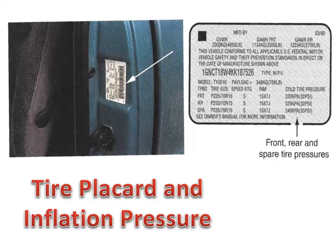On many vehicles, the tire placard is permanently attached to the rear face of the driver's door. This placard provides tire information such as maximum vehicle load, tire size, including spare, and cold inflation pressure, including spare. The vehicle manufacturer carefully calculates tire pressure to provide satisfactory tread life, handling, ride, and load carrying capacity.